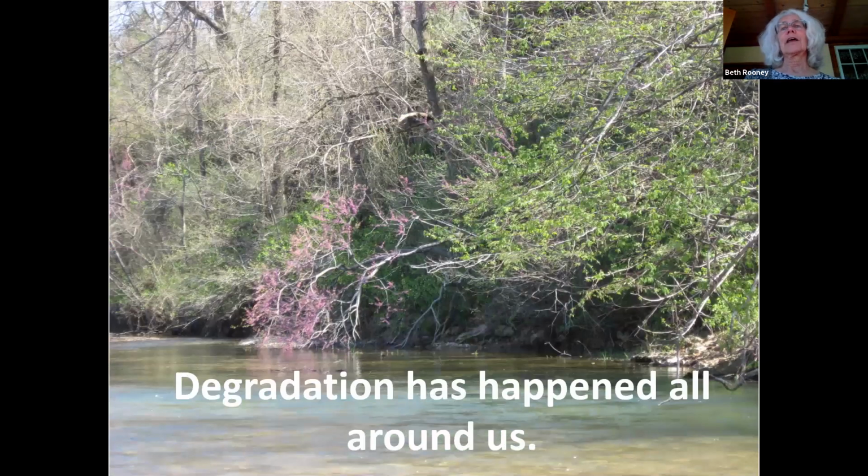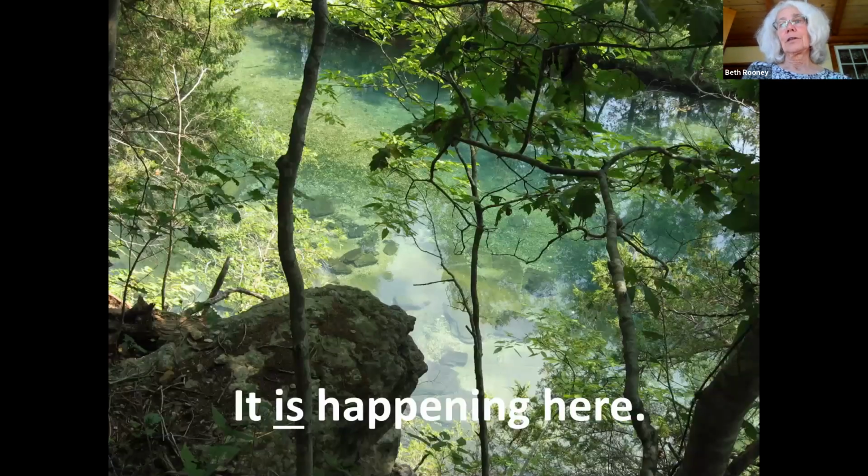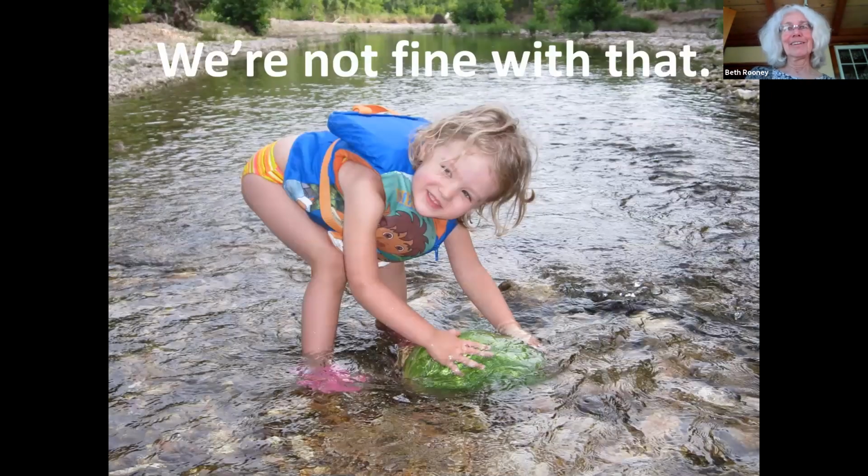But degradation has been happening all around us, mostly due to the influx of industrial poultry farms in the upper northern regions. And it is happening in our stream. All these pictures were taken on some 20 acres of property that I own or nearby on the creek. And we are not fine with that. This is a little friend of mine with her watermelon in this very spot where this picture was taken. For the first time in the last 2 years, we were seeing this long green filamentous algae growing, which is a sign of too many nutrients, such as phosphorus.